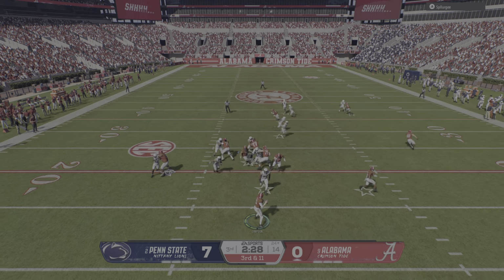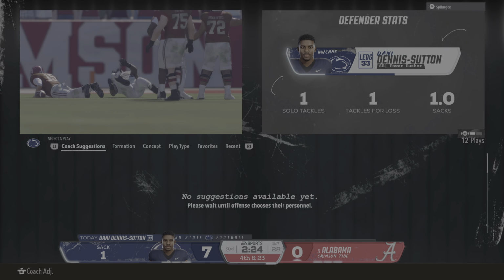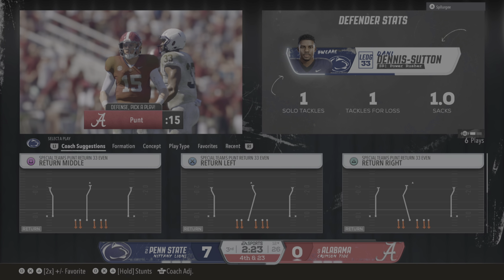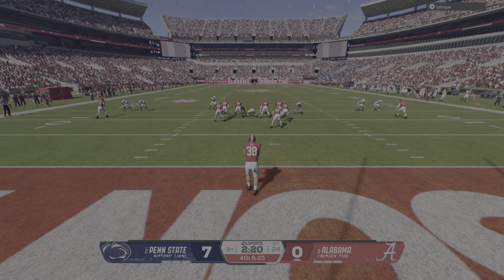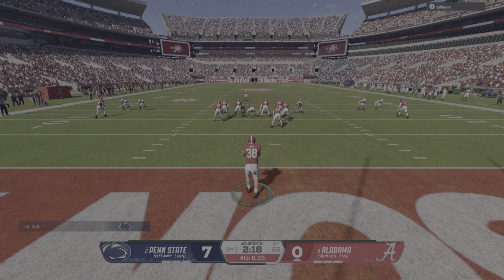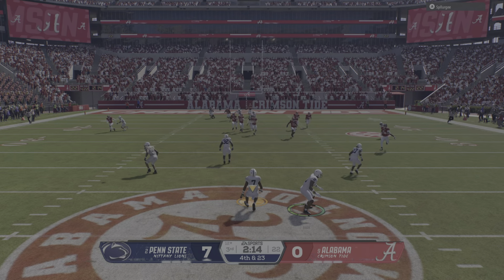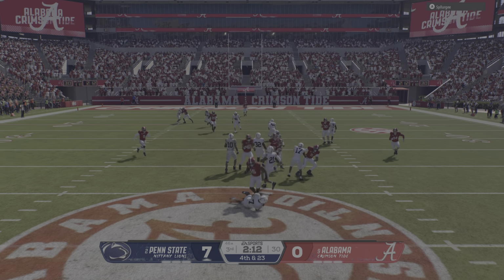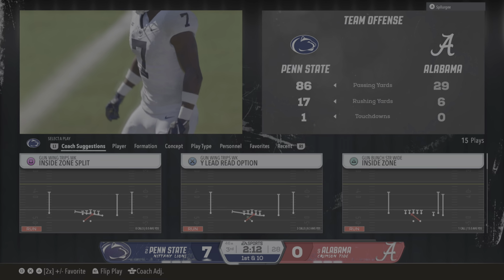On 3rd down, going up top. And the quarterback caught up to and sacked at the 12. This defense continues to do a great job of not letting a great athlete at quarterback make big plays on them. Great job pursuing him, keeping him in that cage, not letting him get out in the open field because we know he can do some damage. Nice job by this defense so far.